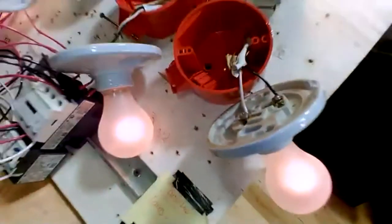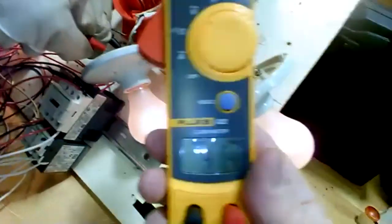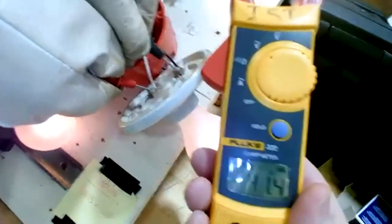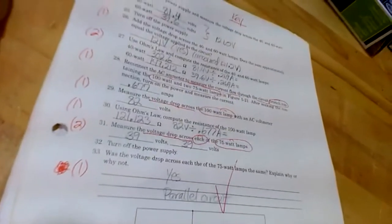Go. 41.4 across both of them. Let's go back here. 41.4, and that's on this other one. 41.4. So you got the same identical voltage across each one of them parallels there, okay? And it says, was the voltage drop across each of the 75s the same? Why or why not? It was the same, right?